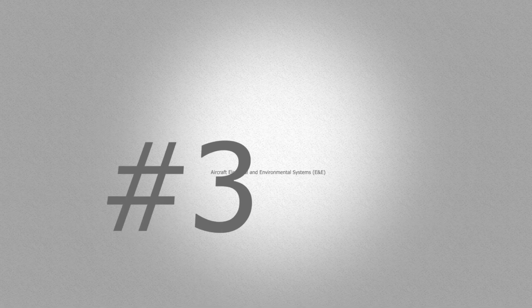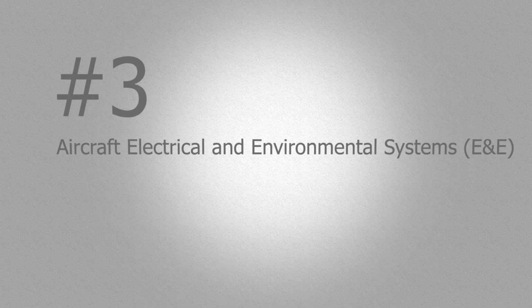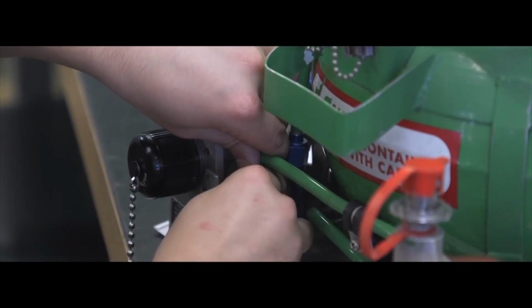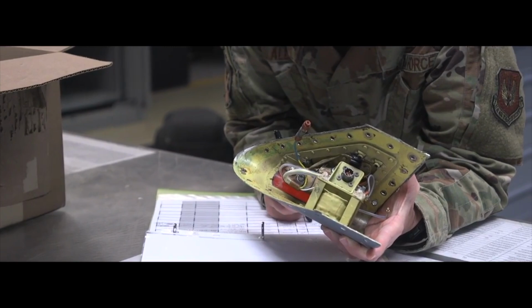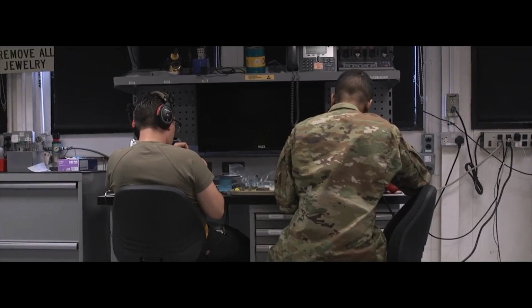Coming in at number 3 is aircraft electrical and environmental systems, also known as E&E. We also test aircraft generators, we fabricate wire harnesses, we maintain oxygen system components and equipment. When a part comes in, we do a quick inspection, we find out exactly what's wrong with it, and then we document it into our tracking system so the section can make the repairs. Break them down, make the necessary repairs, and build them back up.